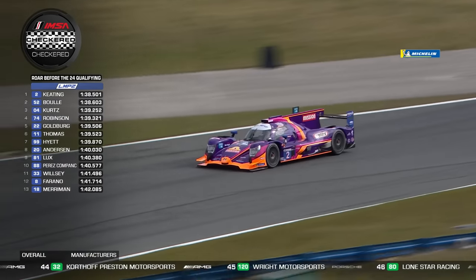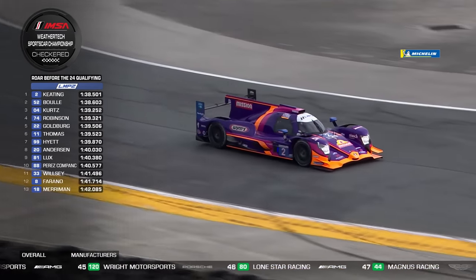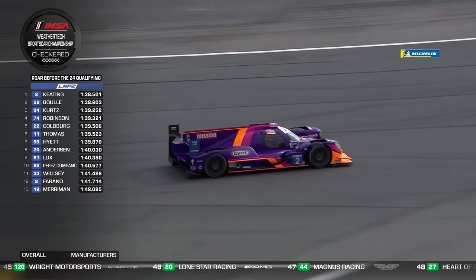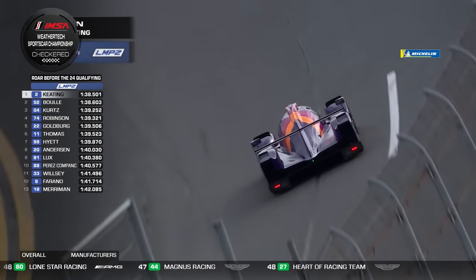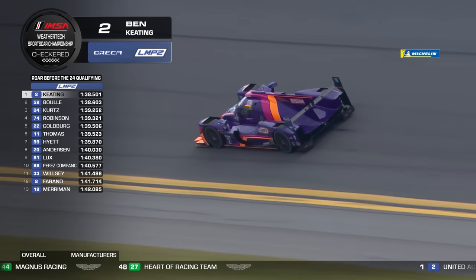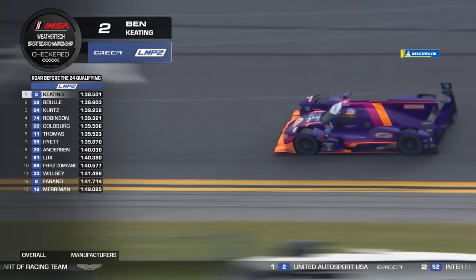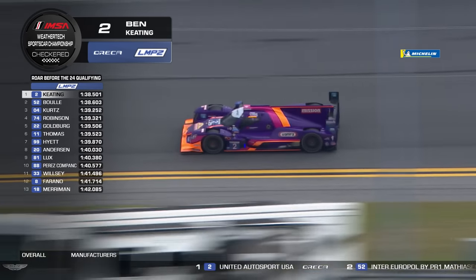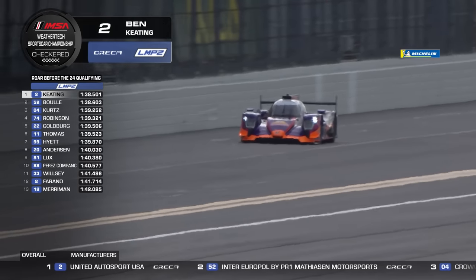And the first one to take the checkered flag is going to be the High Class Racing number 20. Waiting for that car to come round and put in its time. That was PJ Hyatt locking up, by the way, not Ben Keating. My apologies. At the near end, rather, of the infield complex.